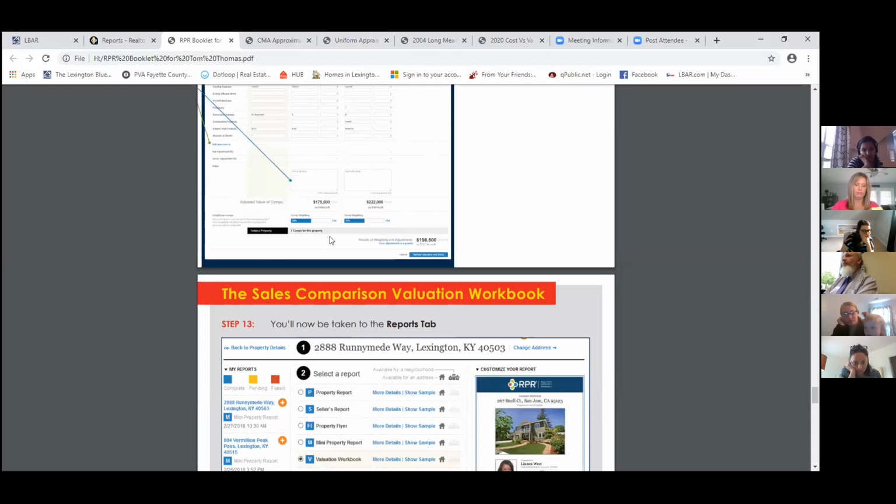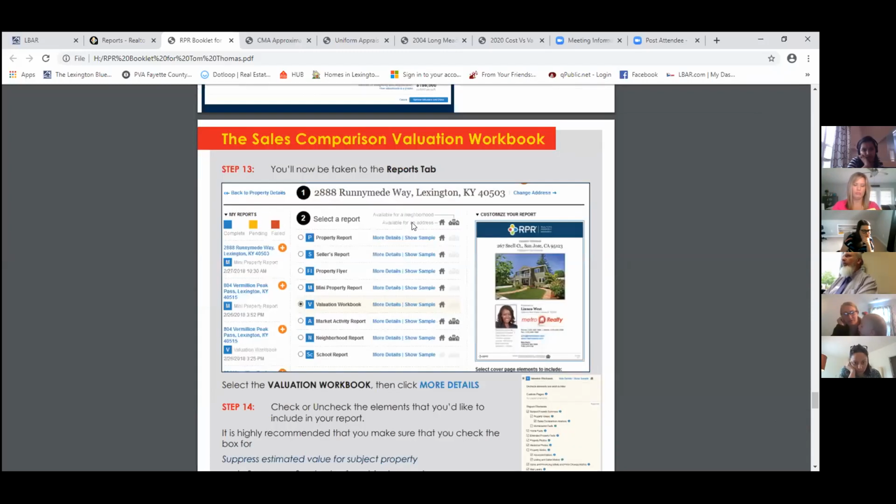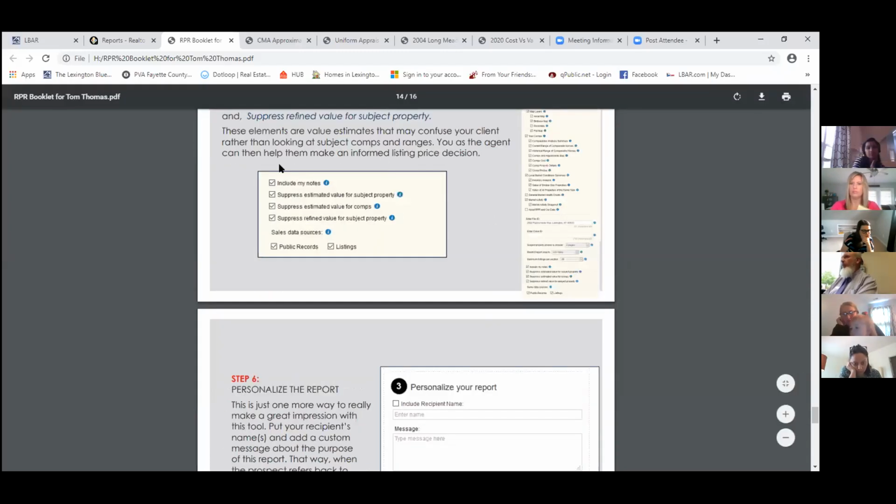No, don't touch the computer. And I'll show you why. I'm going to run one report with them suppressed and one report without them suppressed to show you the difference. So I'm suppressing them.